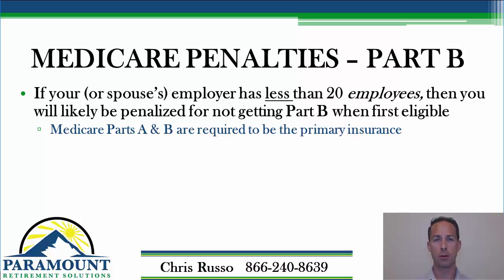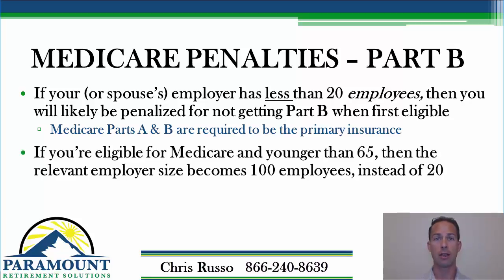It's worth a quick mention too. We're talking about employer sizes of 20 or more, and that's really going to apply to your general Medicare beneficiary, someone who's 65 or older. With the exception of someone that's younger than 65 and has Medicare because you are on Social Security disability, that employer size now becomes 100. So if there's less than 100 people at that employer and you have Medicare because you have a disability and you're younger than 65, you want to make sure you have Parts A and B both in place, because Medicare will then be primary and the work insurance will be secondary.